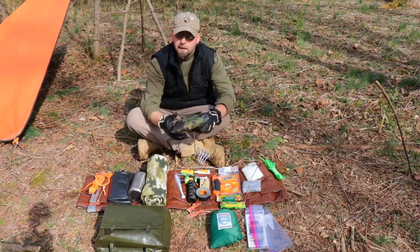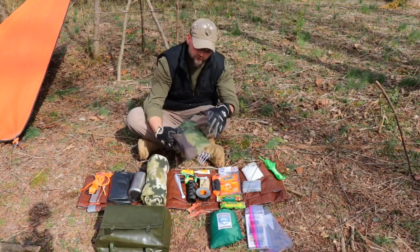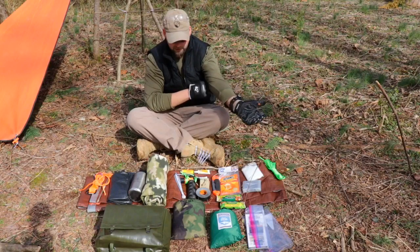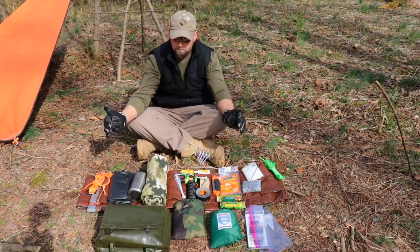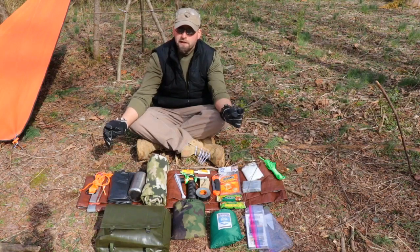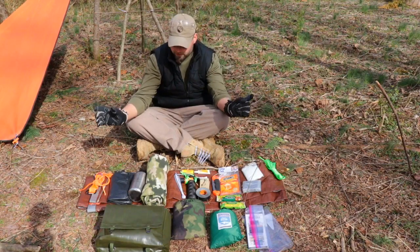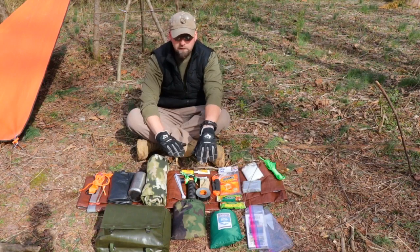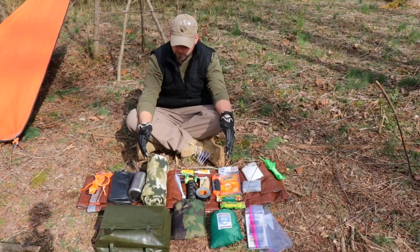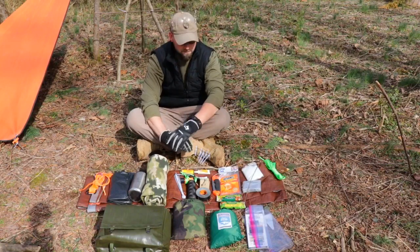The space this saves in my pack allows me to add a few other things. I want to go ahead and note real quick that this was supposed to be a bug out kit. Simply put, it is the gear you need to get from point A to point B. Half this stuff you really don't need to have. However, if you can keep the weight down, there's no sense not having it.